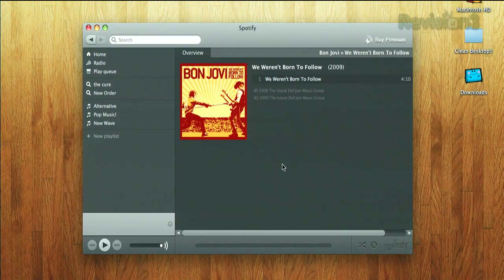Obviously, I'm running the US version of the app here, so things are a little different from what our UK viewers are probably accustomed to. Although I'm not 100% sure. I don't know if I'm really seeing the full offerings here, if they've just selected certain things for the US. I just want to know if the Bon Jovi album is still showing up there and if that's on the front page of the UK version. No, they've got that Bon Jovi right there. We Weren't Born to Follow, 2009.